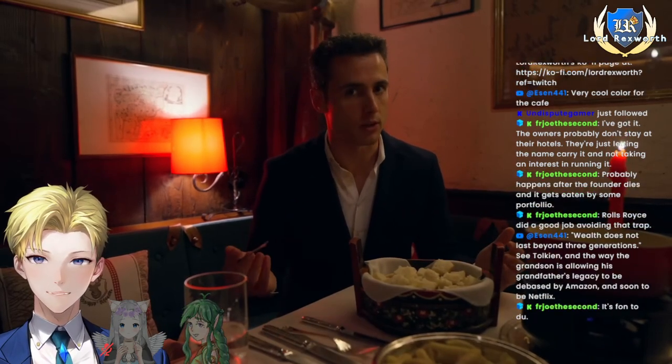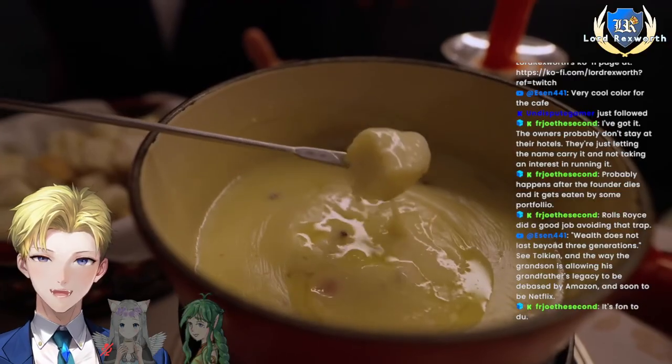I've never had fondue. Significantly different flavor than I expected. You can taste a little bit of bacon, but there's a lot of undertones to the flavor of the fondue. Really? It's quite good. It is fun to do.